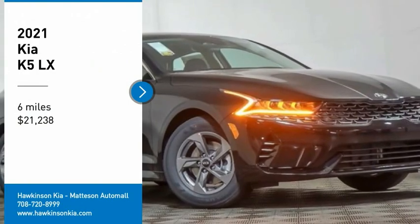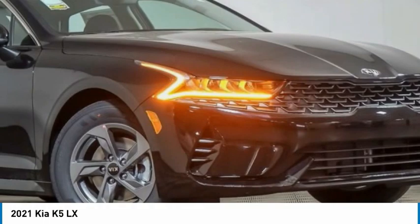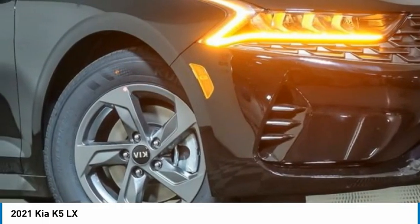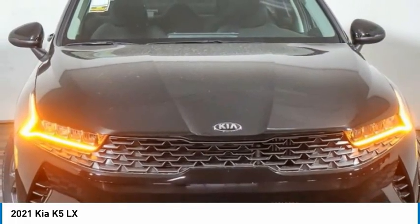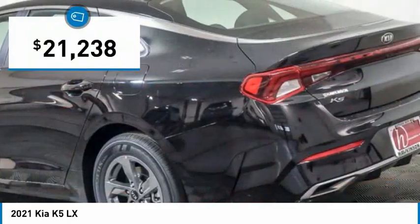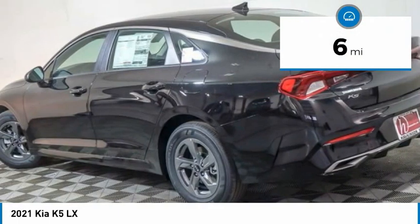Looking for the right vehicle? Check out the 2021 Kia K5. The Kia K5 has a stylish exterior that will be sure to turn heads, sleek interior looks, fantastic handling, and an abundance of technology that will make this a fun vehicle to drive, and it is priced below $25,000. This vehicle has less than 100 miles.